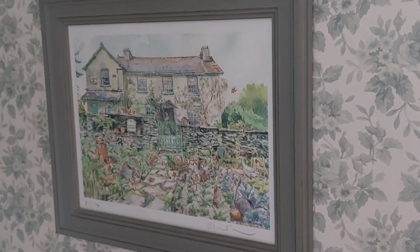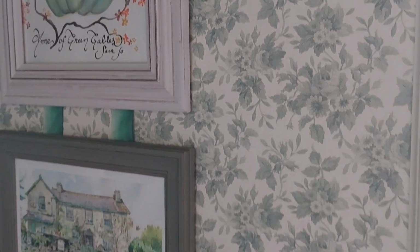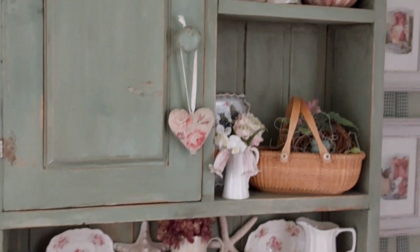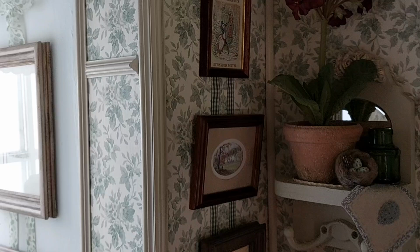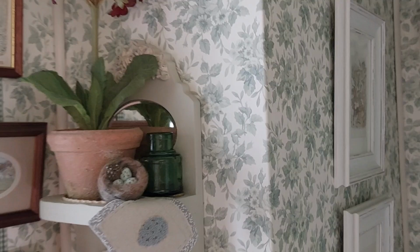And then here is a print that I got from Hill Top. The wallpaper, again, is inspired by similar colours and tones that I see when I visit Hill Top itself, and baskets, and just even the fact that there's so many pictures in here. It's the tiniest, smallest room in the house, but there are so many pictures in here, and that's what Hill Top is like. If you visit Hill Top, you'll see it's full of pictures.